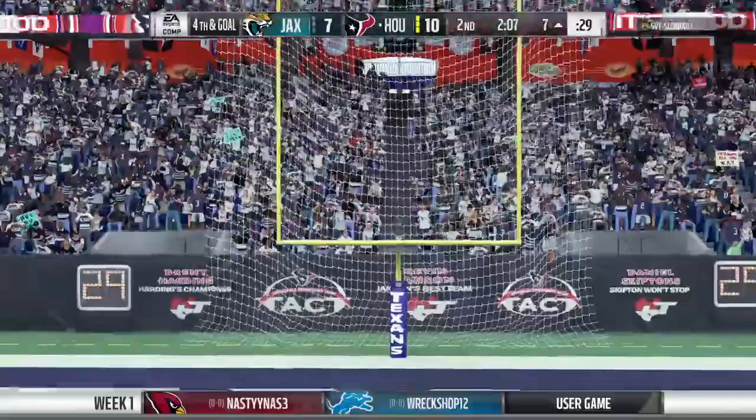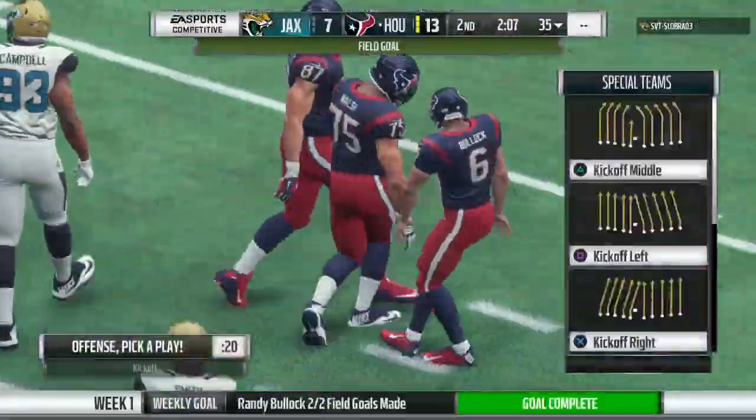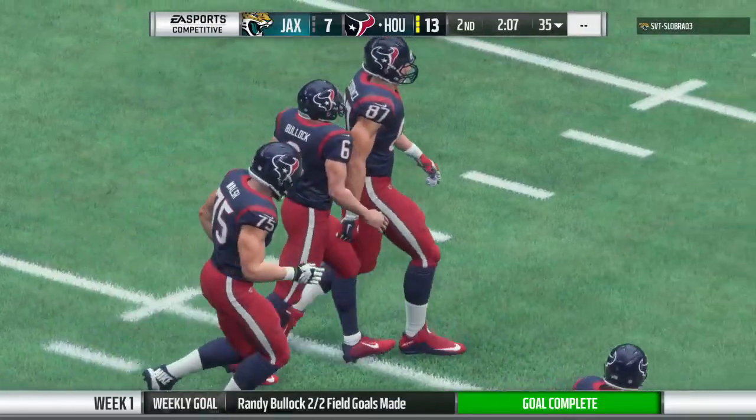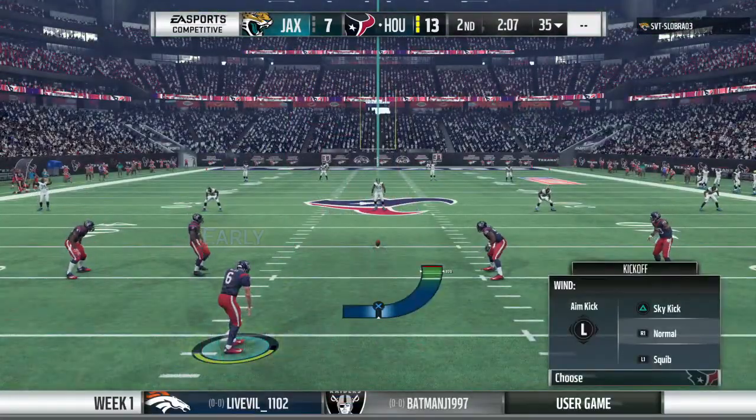And Bullock will put this one through, and the lead stretches to 6 here. It's 13-7. And, Charles, they get the field goal. Took him a dozen plays, though. Work with me on this one. You know what I'm about to say, right?